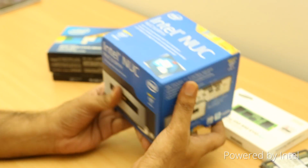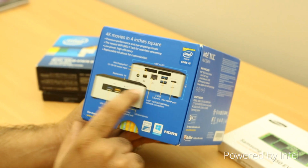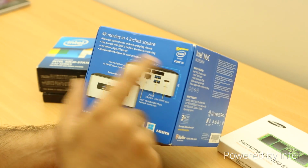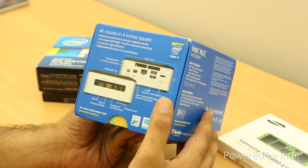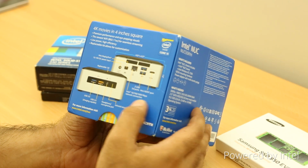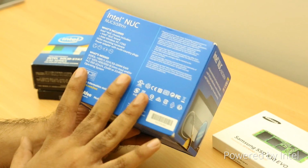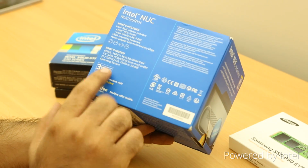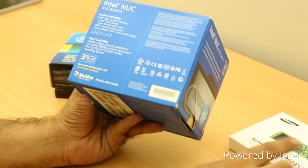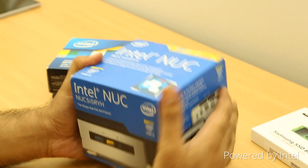So let's show you around the box and the ports as well. As you can see, you have the ports here on the back, and it also supports USB 3.0. 4K display out is supported as well, and it's also supporting the new 802.11 high-speed AC Wi-Fi. It's got an infrared sensor, headphone jacks, and gigabit Ethernet as well. And this comes with a 3-year warranty. What you need is actually the RAM, and a 2.5-inch SSD or M2 SSD. So pretty interesting device, and we thought we'll show you a quick unboxing of this guy.